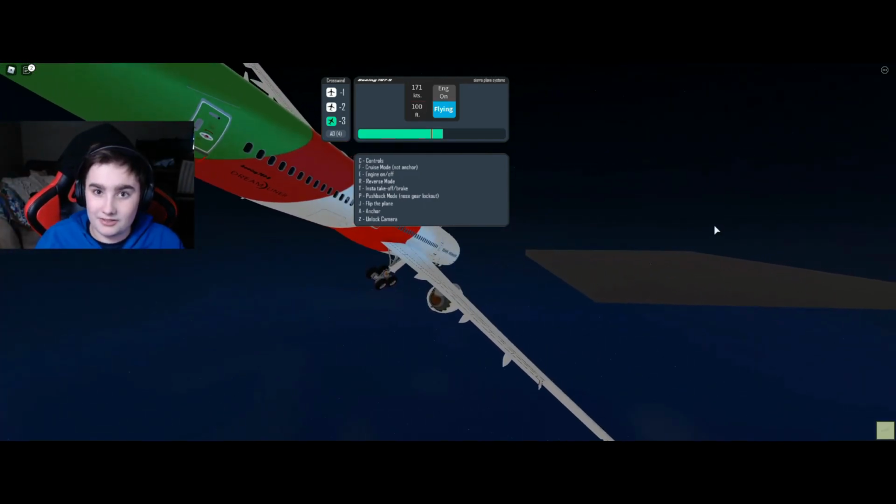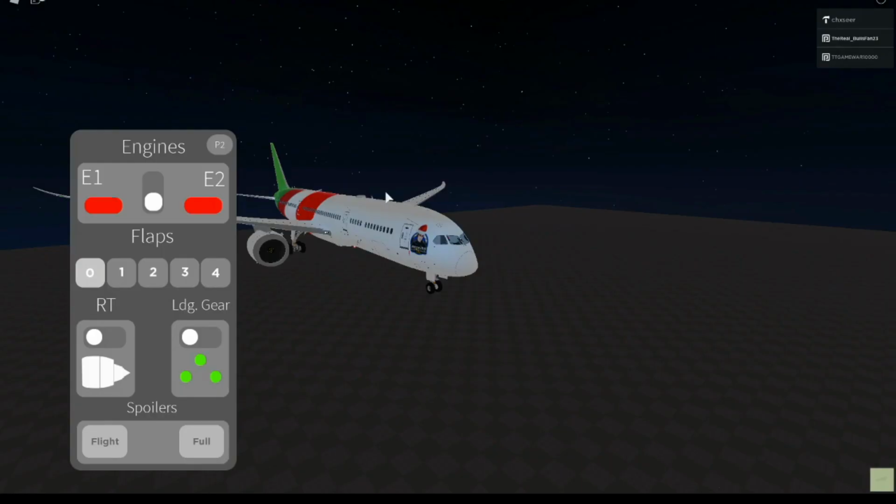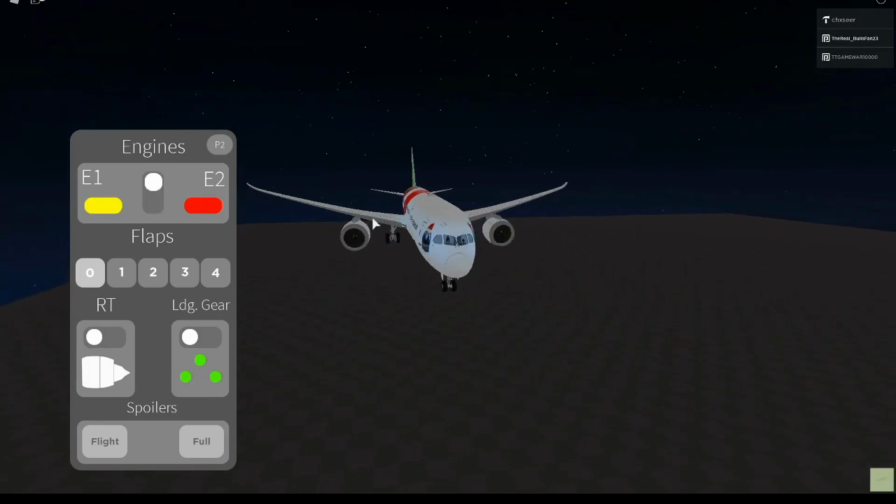Now let's go and take a look at the first officer GUI. Hello, I'm MrBullsFan, and we're here with the first officer kit. Let's get started. Over here we have the engine. If we turn on this little switch here, we have a little bit of animation.